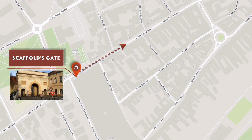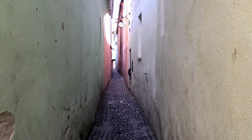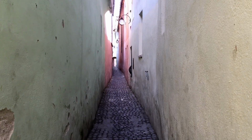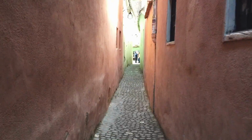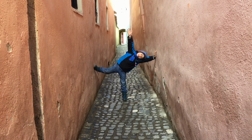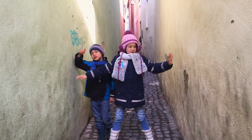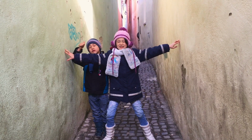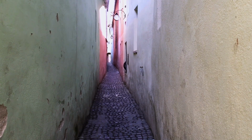Just a few blocks away from the Scheii Gate is the most peculiar attraction of Brasov, Strada Sforii, which means the String Street, the narrowest street in the city. It is also said to be one of the narrowest streets in the whole of Europe. It was initially built as a corridor for firemen and was first documented in the 17th century. It stands between only 111 and 135 centimeters wide and 80 meters long.